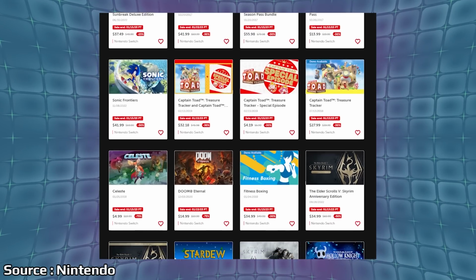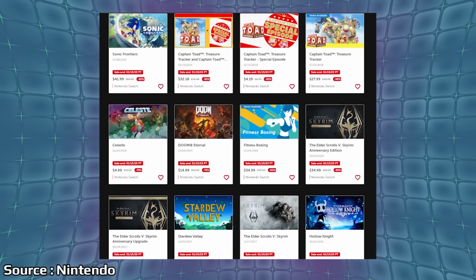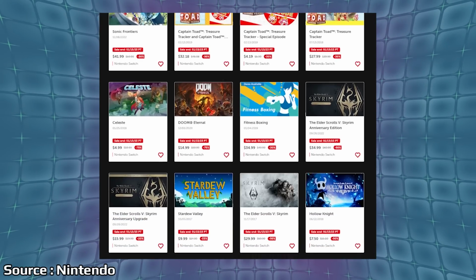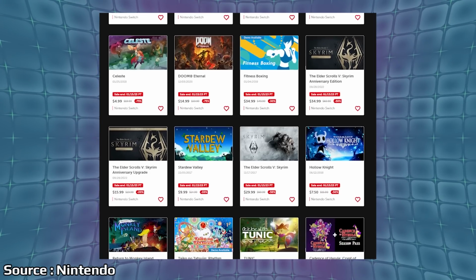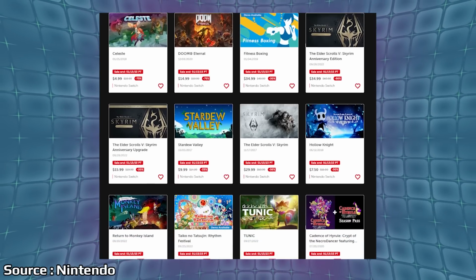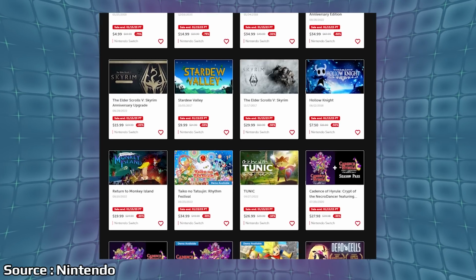Mario + Rabbids Sparks of Hope, but it's the gold edition. The regular one, I feel like is fine until we get more info, especially on that expansion pass. We also have Fire Emblem Warriors down to $42. Sonic Frontiers down to $42. Hey, Captain Toad: Treasure Tracker at $28. That's actually a really fun game. I like that one. I can recommend that.